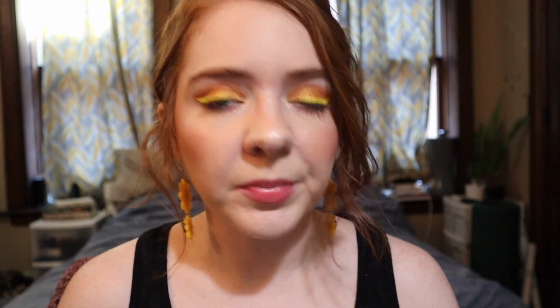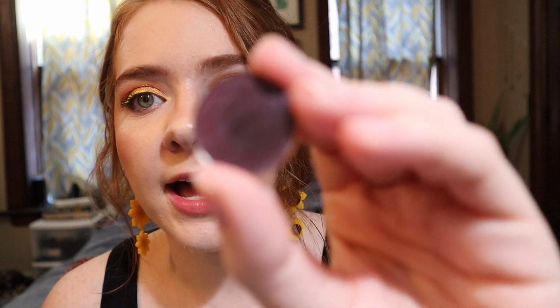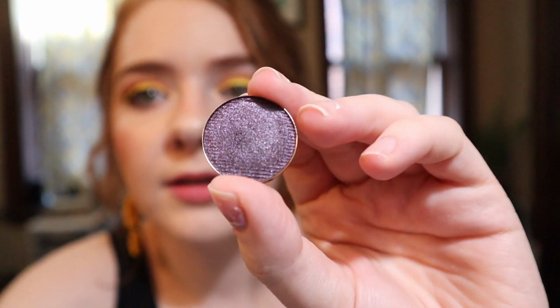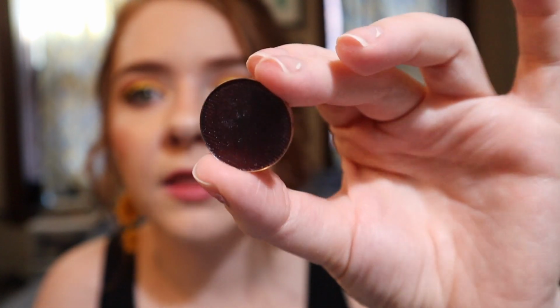So next, this one is part of the Aurora Flare Multichrome collection, but it came out separately on Black Friday. This is the shade Midnight Sun. As you can see, it's kind of like a black to maroon red shade. Let me try to get the camera to focus. Yeah, I think you can see the shift there.